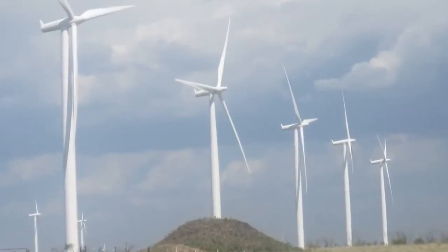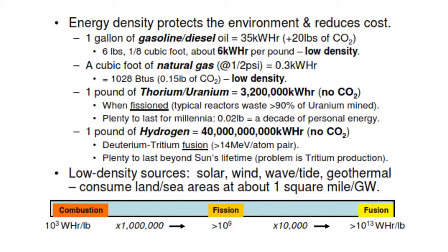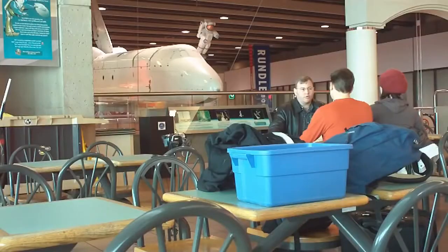A 5-megawatt top-of-the-line Siemens windmill takes 10 acres. Now, 5 megawatts per 10 acres, that's 0.5 megawatt per acre. If you move up to fission, you've got hundreds of thousands more watts per square foot, per acre, per pound, whatever. And if you move up to fusion, you get another 10,000 times that. Fusion, we don't have to wait for, because fission is good enough for us, particularly with the thorium cycle. A nuclear article will be written.